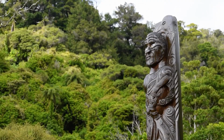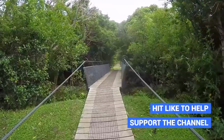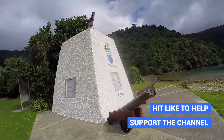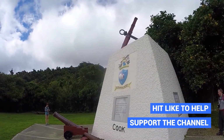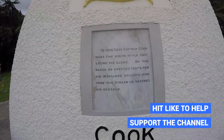For the English, it was one of the favorite bays for Captain Cook during his three voyages around New Zealand. And for the Maori, it was actually one of the places that Kupe, one of the earliest Maori explorers, visited. It's an absolutely amazing historical place for New Zealand.